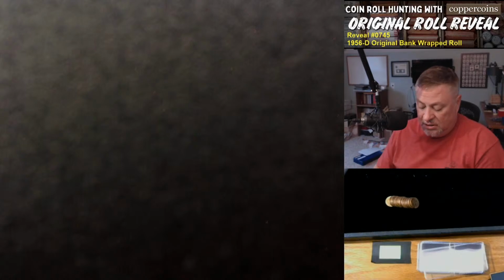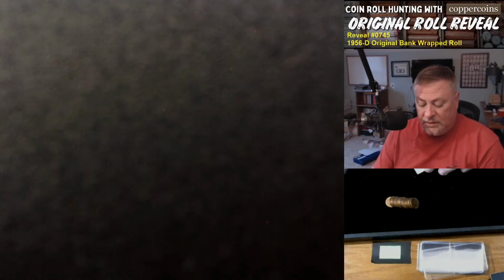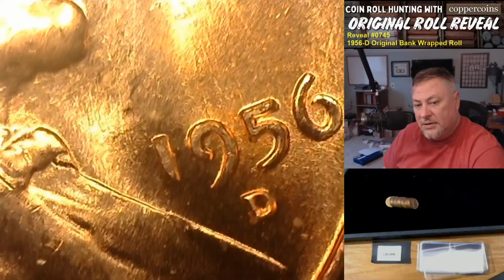publishing images on Coppercoins. Jeff Duncan's going to get the next coin. When I send you your coin will have an annotation saying that it is a plate coin. It will have my signature under it just to verify that that's the truth.